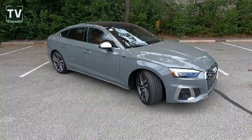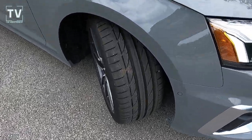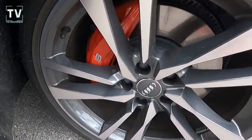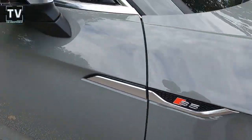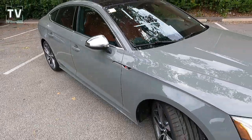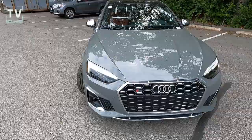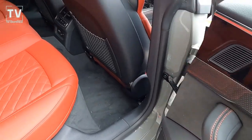We have a power moonroof. As far as your headlights, they're matrix design LED headlights with washer. Front fog lights, signature daytime running lights, rain sensing wipers, exterior front, right, left, and top cameras. Power heated, power door mirrors. Perimeter approach lights.